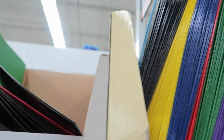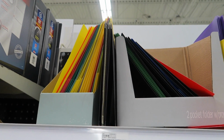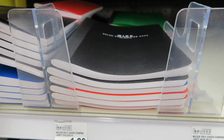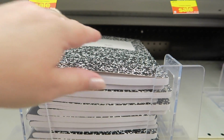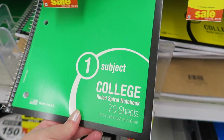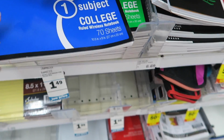Oh, those aren't bad. And then they have the cheaper ones, the plain cheap ones for a quarter. There's some more various colors. And the plastic ones, 50 cents. Here's a very small little book, 79 cents. Composition books, plastic covers, y'all. You know I'm big about that. 75 cents. And then the cardboard ones are 50 cents. Regular one subject notebooks are 25 cents. They have some good prices and cute stuff here at Meijer this year.